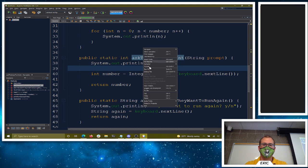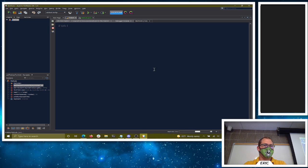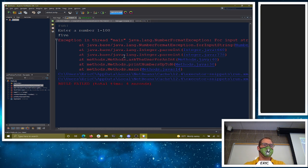So what has to happen is when it goes to crash. Let's run this again, and when it asks me for a number, I'll put in 5 in text, and it crashes. This is that stack trace. It was at main line 14, at print numbers up to end line 30, at ask the user for an int line 40. And then there's some other stuff happening. This is the Java library code, java.lang. Eventually, we got this number format exception.